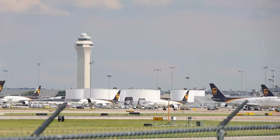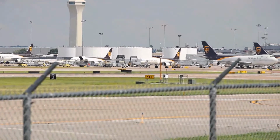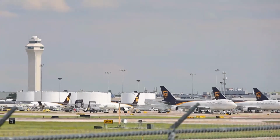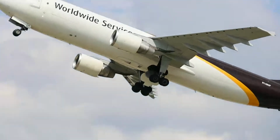And it looks like we have a Cessna 195 active at the moment, which is going to take off on 35 left, everybody. 35 left for the Cessna 195. And here's our A300. Look at that, passing right through the tower. Yeah, sorry about that, guys. I just lost that plane.